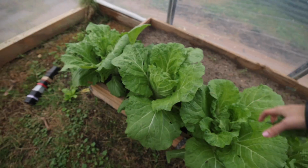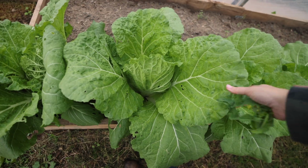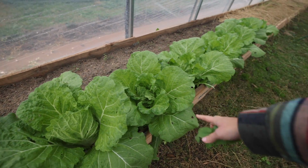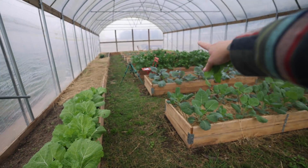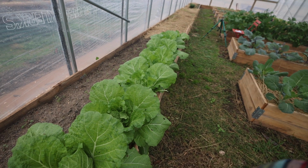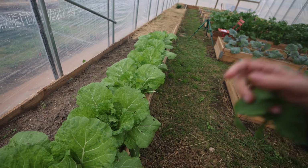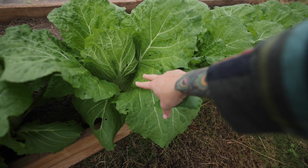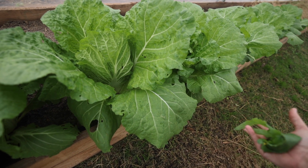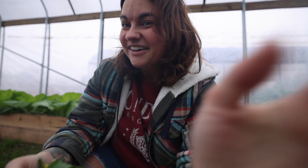So I've got these Napa cabbages. They're starting to head a little bit. I'll be able to start pulling from these soon. I have a whole bunch more back on that side. Depending on what you want to do when it comes to brassicas like this, it's just a choice you have to make about the volume that you want to get. I can pull this small Napa cabbage, or I can wait even a few more weeks and it's going to get a lot bigger.